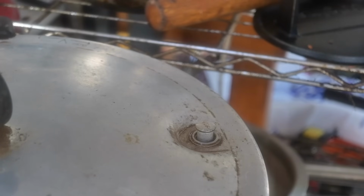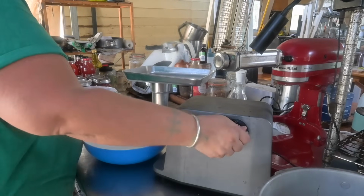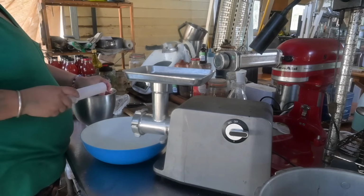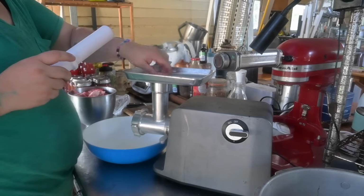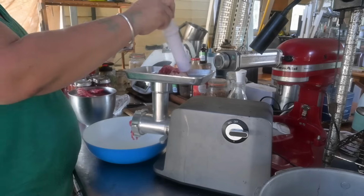As with all jars, the resting is part of the processing time, so that 12 to 24 hour period, you don't test the seals until the end of that, until the jars are completely cooled and have been sitting stationary for a while. You can see in the background in the next shot that all those jars had come out and been put on the bench.